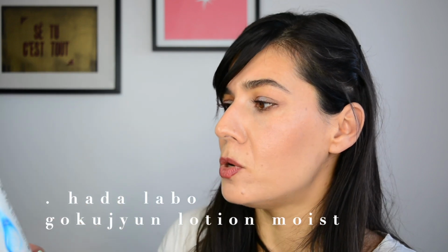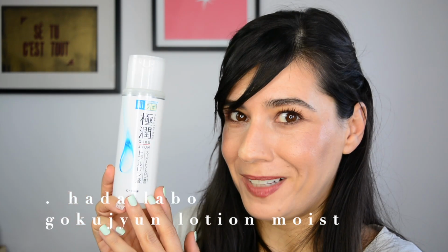And this is only glycerin based. This does not have hyaluronic acid, but they do the same thing. This is hyaluronic acid based. It has two or three versions of molecular weights of hyaluronic acid, and this is the Hada Labo Gokujun lotion. They have several different densities, I would say. Some feel a bit more lightweight, some feel a bit more viscous. This is the moist, which is in the middle.